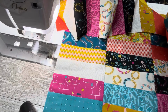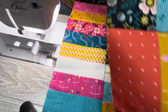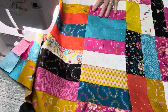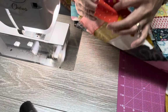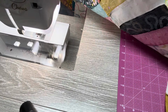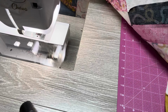Let's see, this one's columns are going up, so this one's going to go sideways. And then this one's going to go up. So that one's going sideways, and this one's going up. I'll line this just like I did the last two. Line up this side. Pin it going down. And then sew them together.